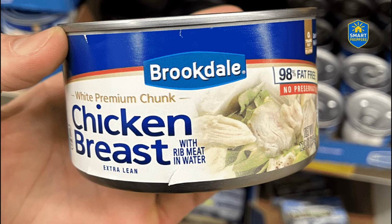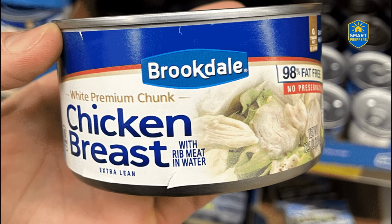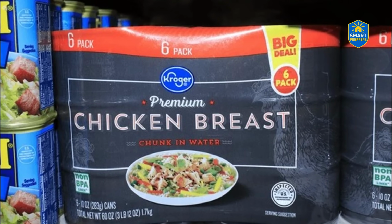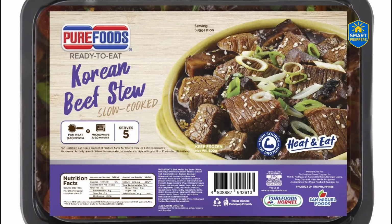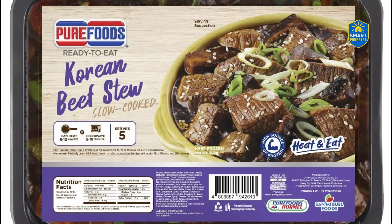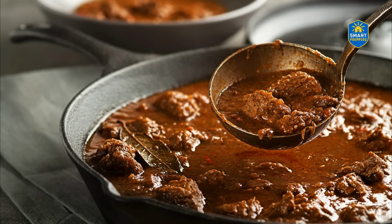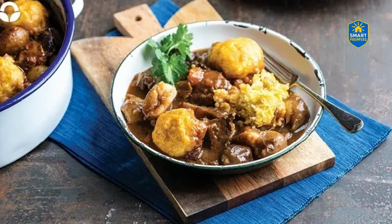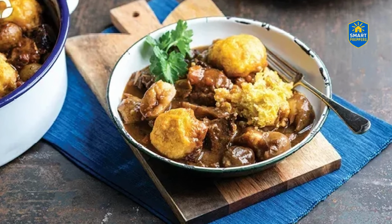One employee even shared that with certain batches of beef stew, they had to check each can carefully because they'd found slight bulging lids, a telltale sign the contents were starting to ferment. It doesn't happen often, but when it does, the whole batch is either sent back to the warehouse or quietly moved to the clearance section with no explanation given to customers.